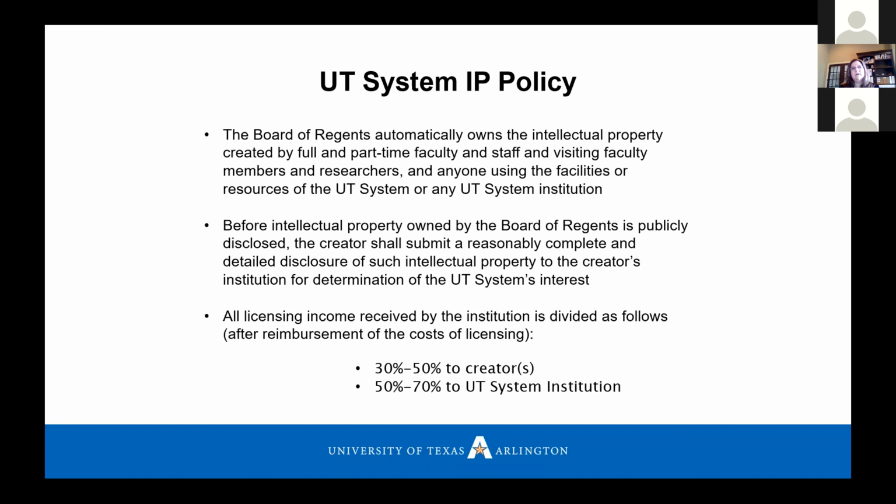And then another part of the IP policy, which is a part of, I think, all university IP policies because of the Bayh-Dole requirements, is that licensing income received or any revenue received from commercializing the technologies created at the university is shared with the inventors or the creators. And the UT System policy states there's a little bit of leeway for each individual institution. It states 30 to 50% is shared with the inventors or the creators. At UTA, we consistently share 50% of the revenues with our creators.